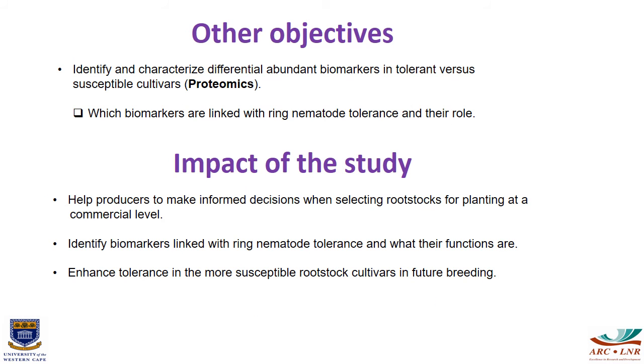Other objectives: we plan to take this project into a PhD study, where we'll be using recent technologies like proteomics, where we plan to identify and characterize differentially abundant biomarkers in tolerant versus susceptible cultivars. By so doing, we want to find out which markers are linked to ring nematode tolerance and what their roles are. We also plan to use a technology called transcriptomics, where we want to identify the regulatory mechanisms underlying ring nematode tolerance in stone fruit rootstocks.